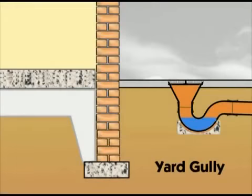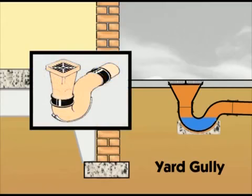A yard gully must be trapped if it joins a combined system. Even in a separate system, it's normally trapped in case of gases in the storm sewer.